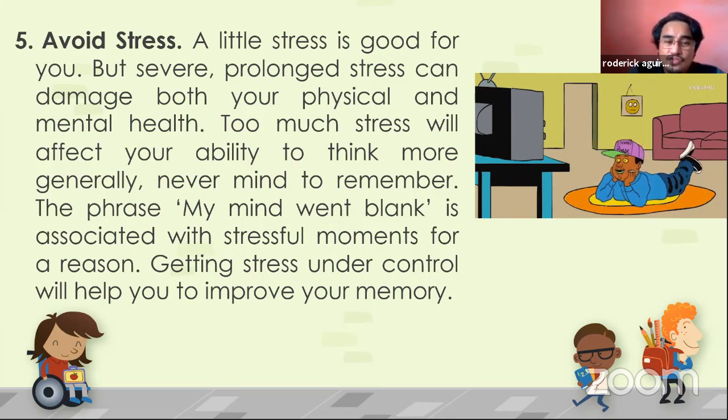So let them avoid stress as much as possible. Unnecessary, I would say unnecessary stress. So to help them focus more on what they're supposed to learn that day. Again, it will depend on the cooperation of the family members at home to help us teachers help our students learn at home. So my final suggestion, ladies and gentlemen, on teachers, please incorporate this memory skills development enhancement technique in your modules development and in your online materials development.